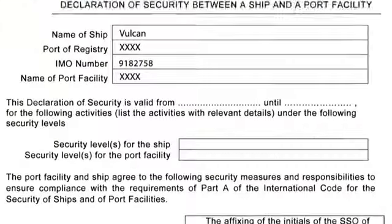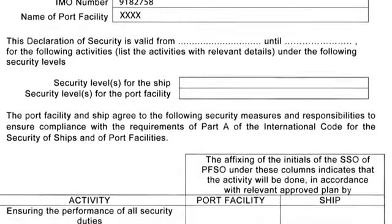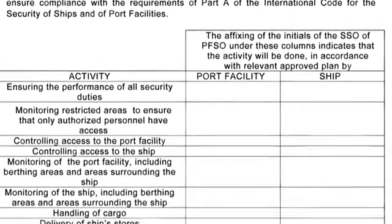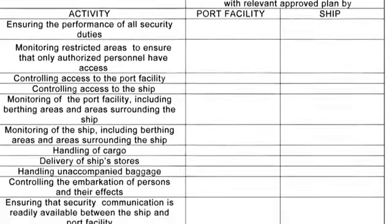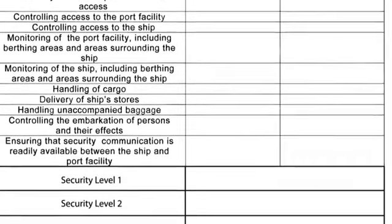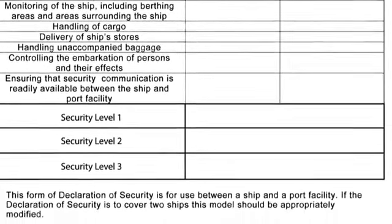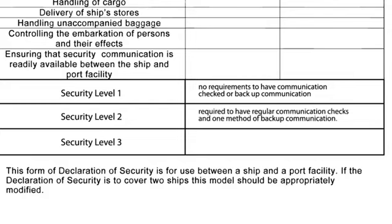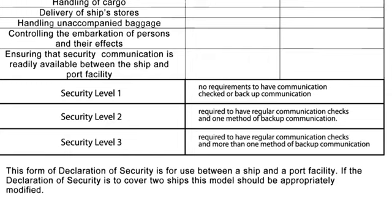When completing the declaration of security, the ship and port facility security officers agree on the means of communication in case of an emergency. The current security level determines the frequency by which this is checked. They should also specify backup system requirements. At security level 1, there are no requirements for communication checks or backup communication. But there must be one method of backup communication and regular communication checks at security level 2. The same is true of security level 3, though there must be more than one method of backup communication.